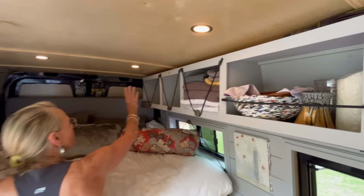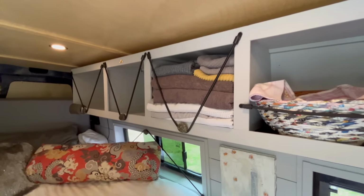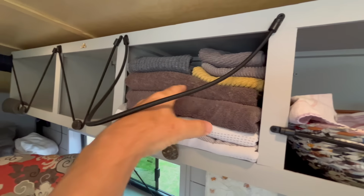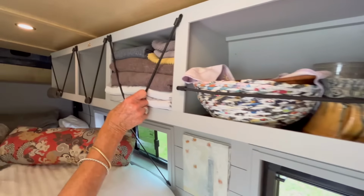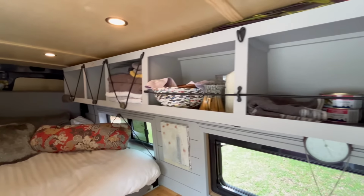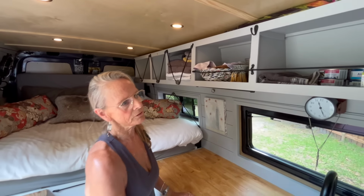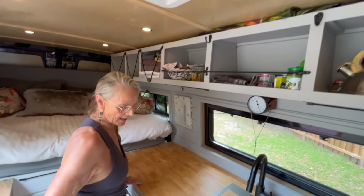These are cubbies for more clothes or more stuff. This is how they work. You just undo that, and then you can have access, and then just loop that elastic back around there. And that way, everything stays in place. All these are good for towels, hanging. You always have stuff to hang.